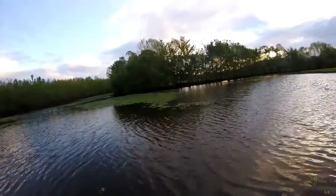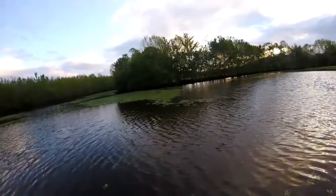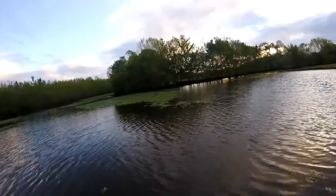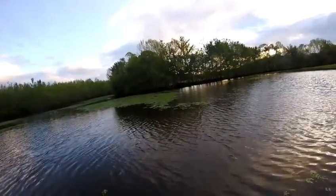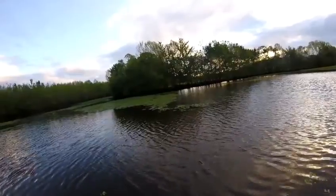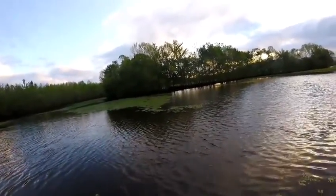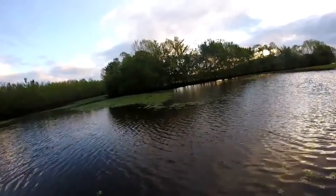You wear the right colors out here on the water, especially fishing from shore. Fish have a very hard time detecting you and seeing your outline if you kind of match your clothing to the background, as in the green trees and the blue sky or the cloudy sky, whatever it may be.